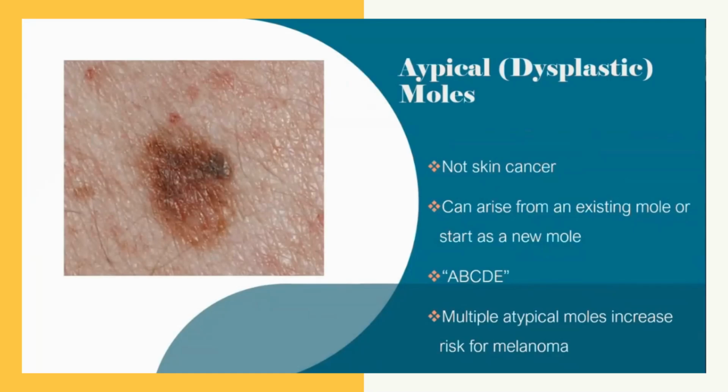The next one, atypical or dysplastic moles. These aren't really a skin cancer, but if you have more than 10 atypical moles, it increases your melanoma risk 12 times. So these are the ones that we tell you to watch for, the ABCDEs. Something that's asymmetrical, has an irregular border, has multiple colors, has a diameter bigger than a pencil eraser, or is evolving over time.